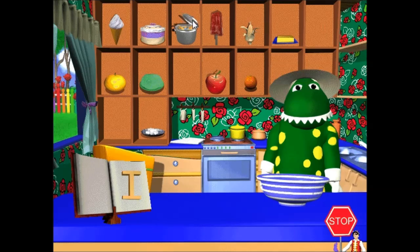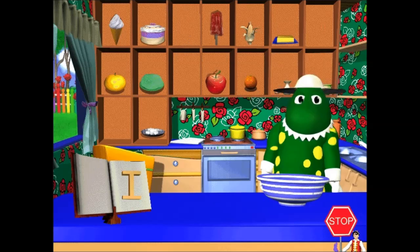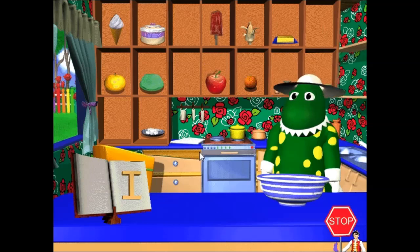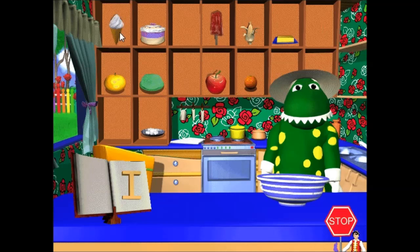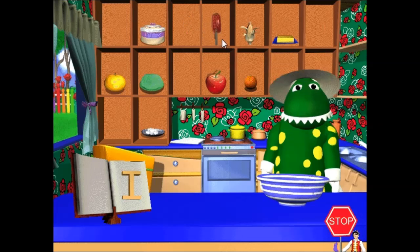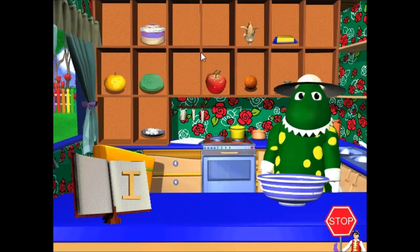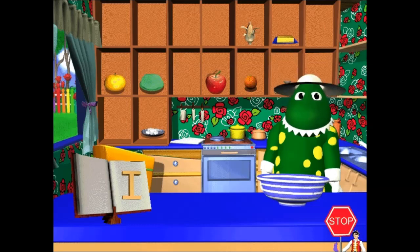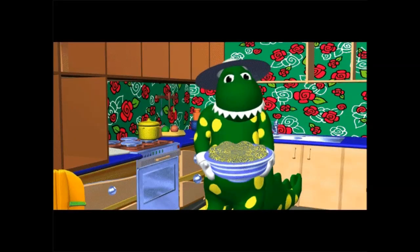I. Irish stew. Irish stew. Yummy. Let's put some into the I pie. Apple. Only I things can go in an I pie. Ice cream. Ice cream. We'll sure put some in the I pie. Ice block. An ice block. Yes, into the I pie it goes. Icing. Icing, that can go in the I pie. This is an interesting I pie.